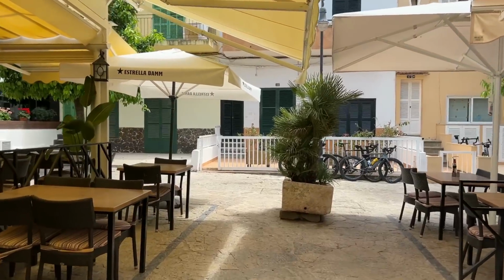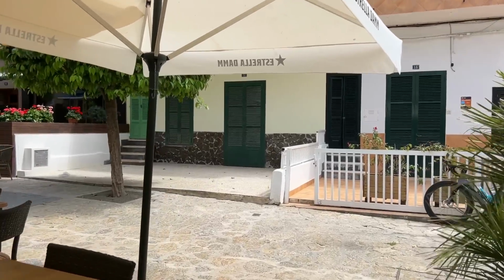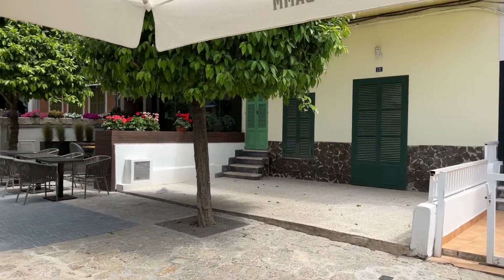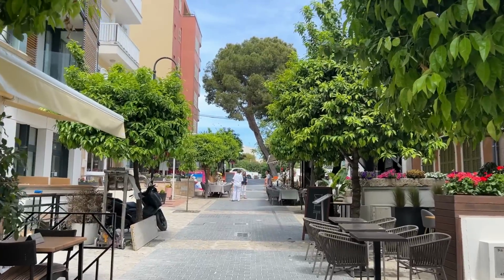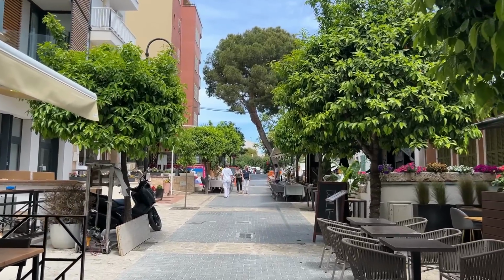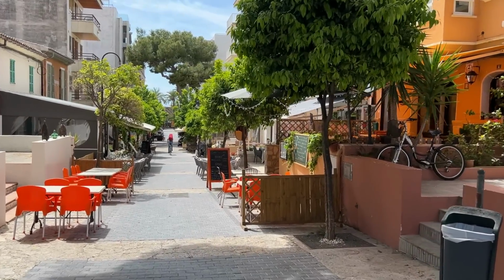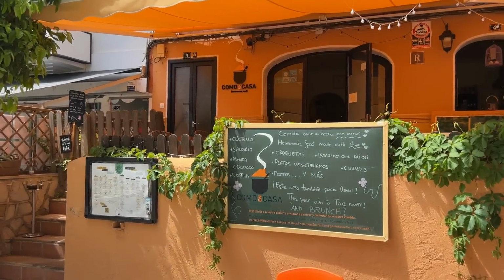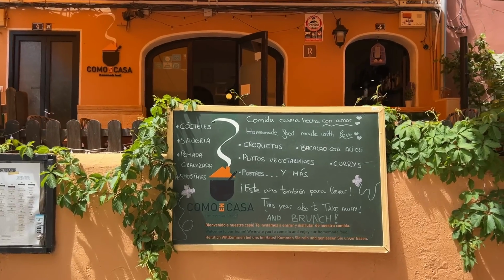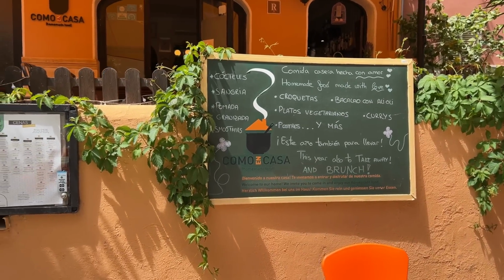Oh, this looks very nice actually. They've really kind of done this whole area up a little bit. Got lots more restaurants as well down this side street to my left, which runs parallel to Calle Mariners. Just have a little peek up here too. So this is Carrer dels Pins. Just passing Como en Casa, comida casera hecha con amor. That means the food is made with love. Absolutely love it.